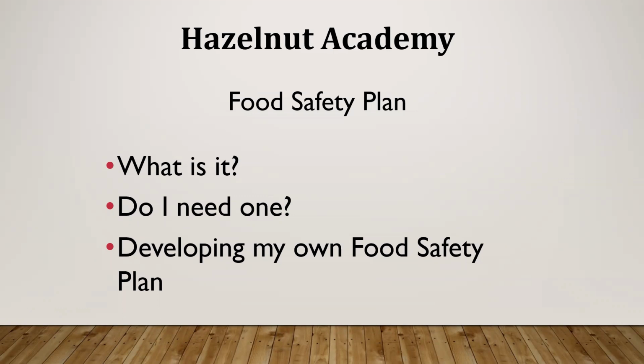Even more, I think a food safety plan is probably even more important than processing in a licensed facility, because the food safety plan is going to force you to think through all the necessary steps that you need to take to ensure that you're delivering a clean, wholesome, and safe product.